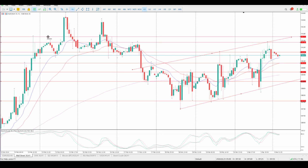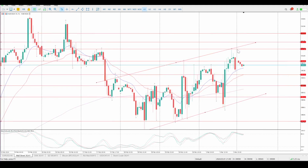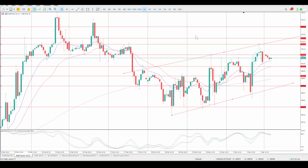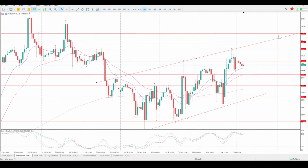Pin bars, pin bars, pin bars, pin bars, and there's one more. Okay, so you can see what I'm doing, picking up the pin bars, picking up the highs here. So if you take the top of the channel, each one of these levels would definitely, so you just want to line this up correctly. So each one of these levels would definitely be a target. If you look at that, this diagonal extends to each one of these levels.